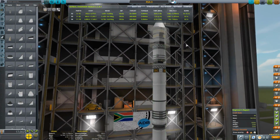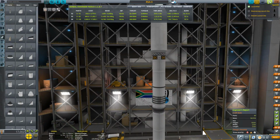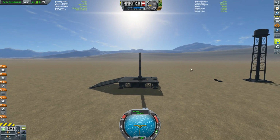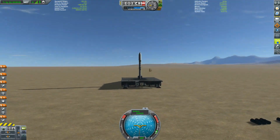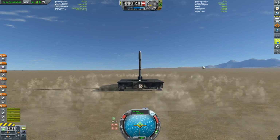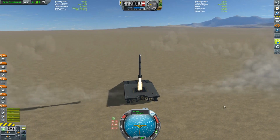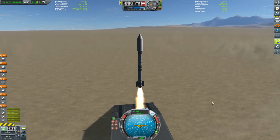So let's go to the desert, comrades. I'll save this, but we'll have to rebuild the first stage because our thrust to weight is too low. But let's see if we can take off, or at least move a little bit. Desert launch site. So here we are, comrades, at the desert launch site. Now, can this thing go? Let's find out. No, well, it actually can. So maybe that thrust to weight ratio is not quite accurate there.